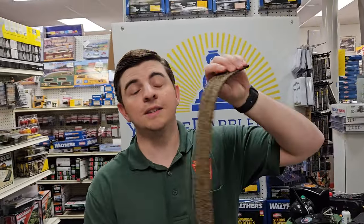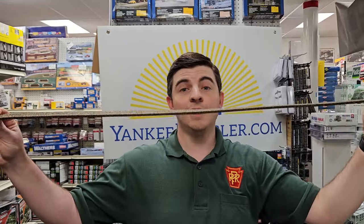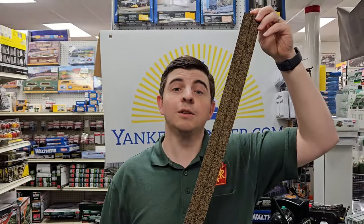Another thing for your consideration for your railroad is we just got restocked from Midwest this cork that you could use to dampen the sound or to create realistic scenes on your railroad.